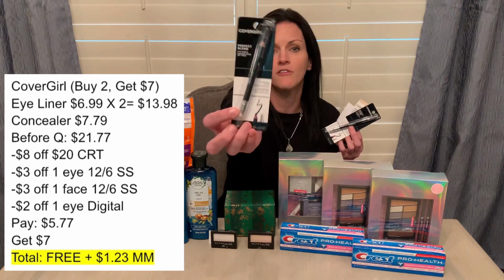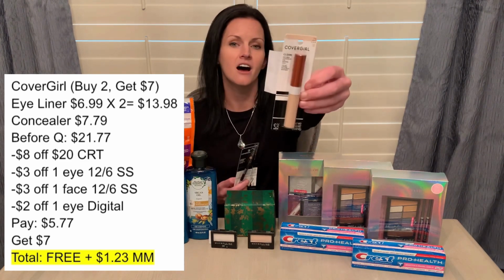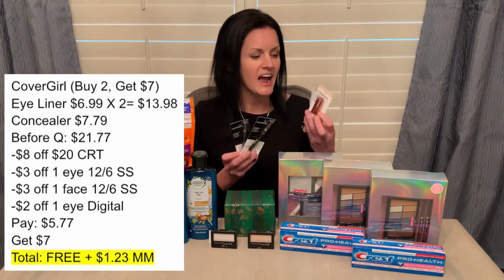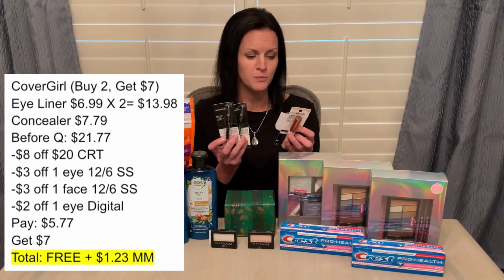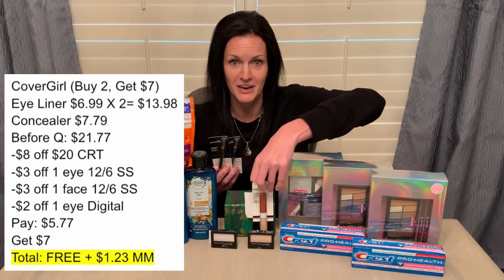I grabbed 2 of the CoverGirl Perfect Blend eyeliners priced at $6.99. And I grabbed 1 of the CoverGirl concealers priced at $7.79. So my total before coupons was $21.77. I had the 8 off 20 CRT. I had a $3 off any one eye purchase from the December 6th Smart Source. I had $3 off any one face product from the December 6th Smart Source. And then I had $2 off any one eye product digital coupon. So my total for all of these after those coupons was $5.77, but I got $7 in extra care bucks back, making this free plus a $1.23 moneymaker. That was a fantastic deal.